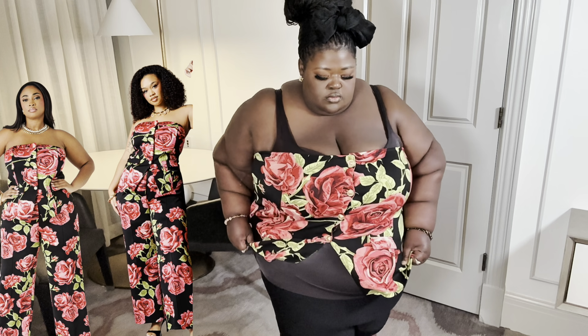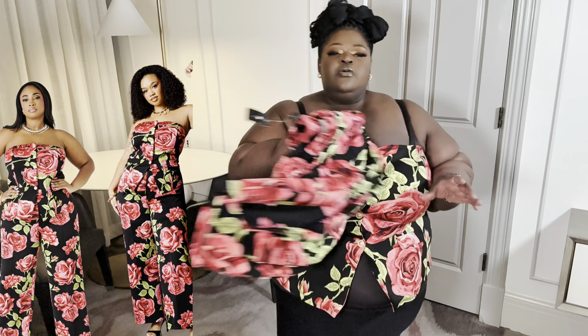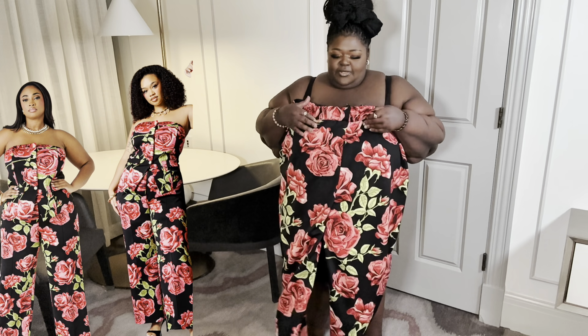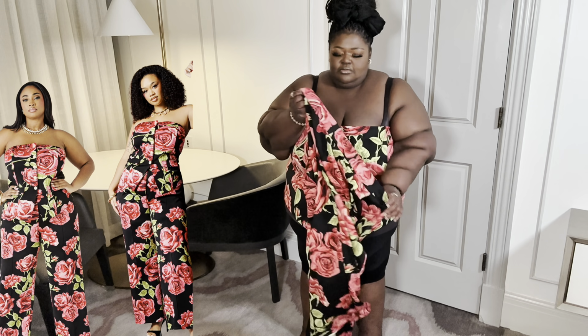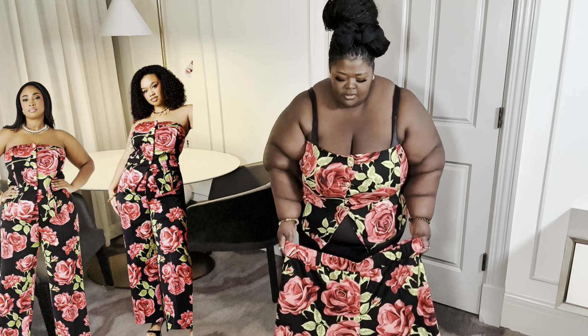I love that the buttons in the front are functional. I do like that it's strapless. I feel like that gives me a little bit more options to make it a little bit more comfortable. I love the pants. The fit of the pants, y'all know, listen, I think I've said this repeatedly, the fit of the pants is always my favorite. I love the pants.